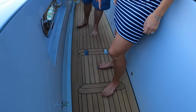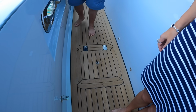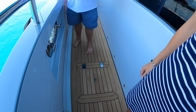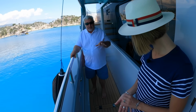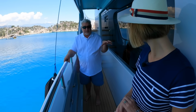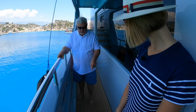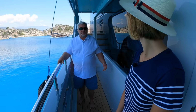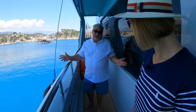Amazing. What do we have underneath here? You are standing on an escape hatch. Oh. Yes, this is an escape hatch from the guest cabins. By regulation, every room in a boat has to have two accesses to evacuate. Amazing. So if your main access is blocked, you always have a chance to get out of your room, and in this case you're getting out to the exterior of the boat, which is ideal.